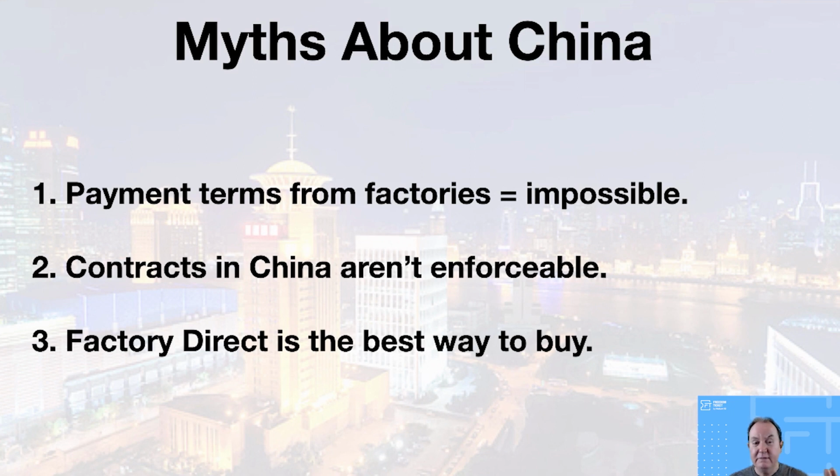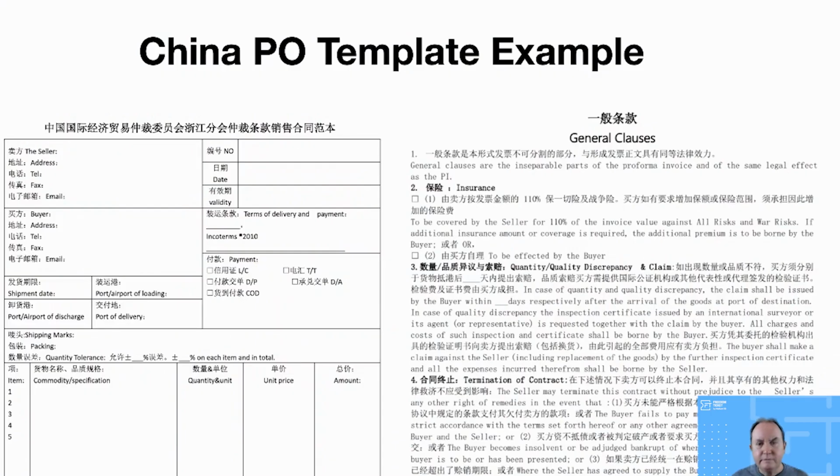You shouldn't consider these as facts. There may be some generalities that there's some truth to these, but on the day-to-day type of business, I want you guys to know that all of this is overcomable. You can get terms, you can enforce contracts, and trading companies can often be a great way to launch your product. And then again, once you grow to a certain level, maybe you should get to factory direct. But there are many trading companies who will give you lower price than the factories that you know of for a lot of different reasons.